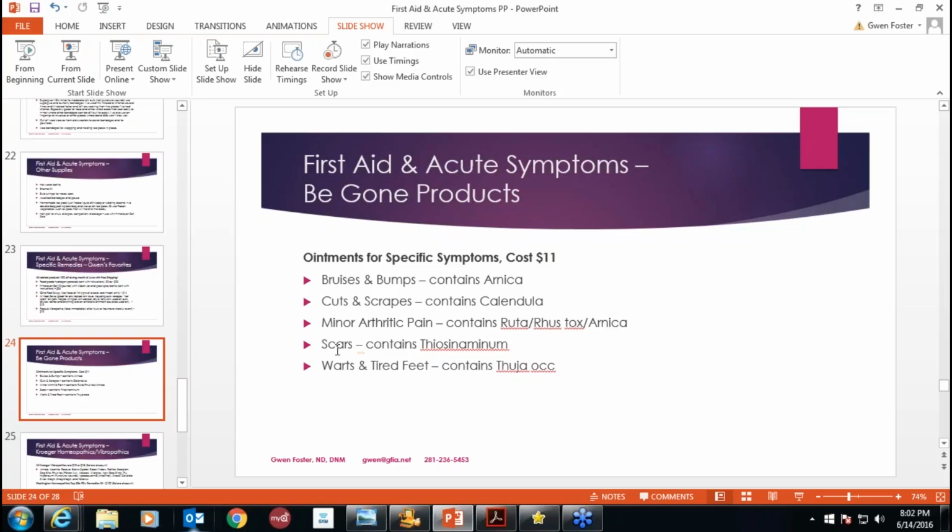If you have scars or are trying to reduce scars, this works best on newer scars. If someone has scars that are like 30 years old, I found really nothing helps. But for new scars, new injuries, injury sites, this one called Scars is excellent. And the one for warts and tired feet with thuja is really, really good too. I've had some people use it successfully with warts.